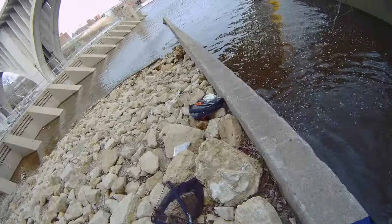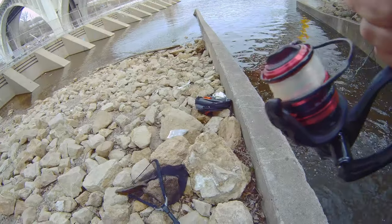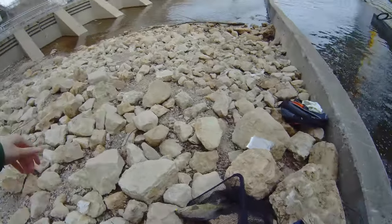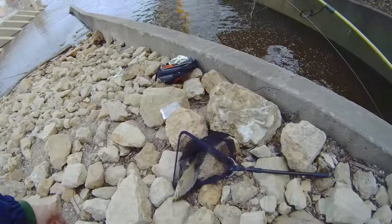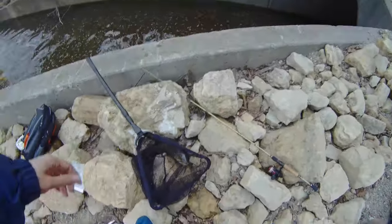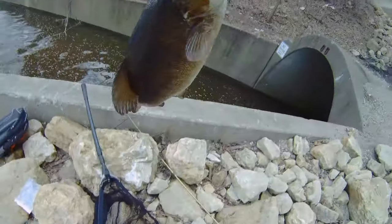Another nice bass here. There we go. Second bass of the day, and this is not a ding, this is a good fish here. Look at its scales, it's a very healthy looking fish. Just trying to help him take his hook out. Okay, it's out. So this guy is very active. I'm trying to see if I can lift him without him struggling. One, two. Feisty little guy, checking him out.